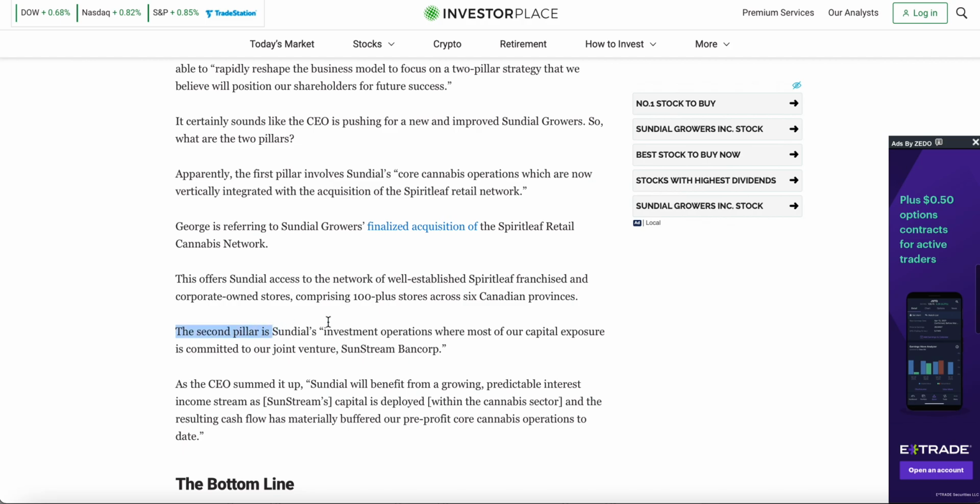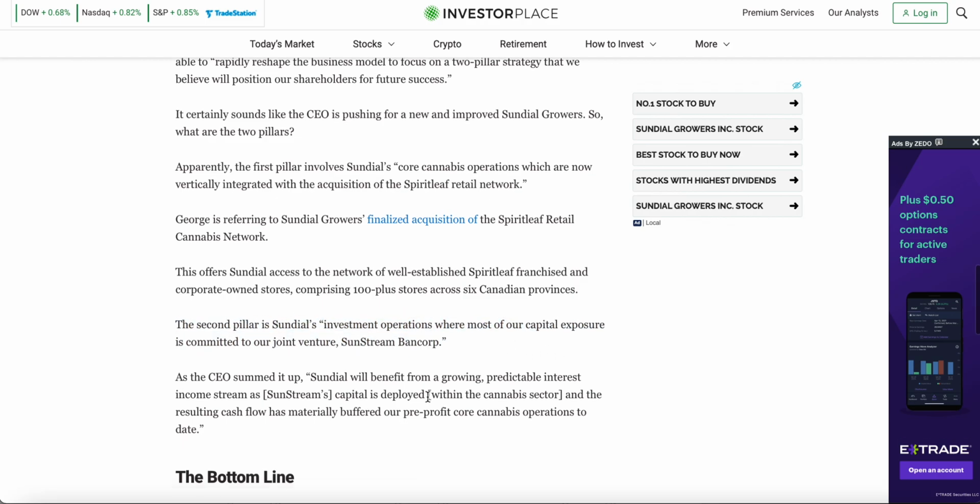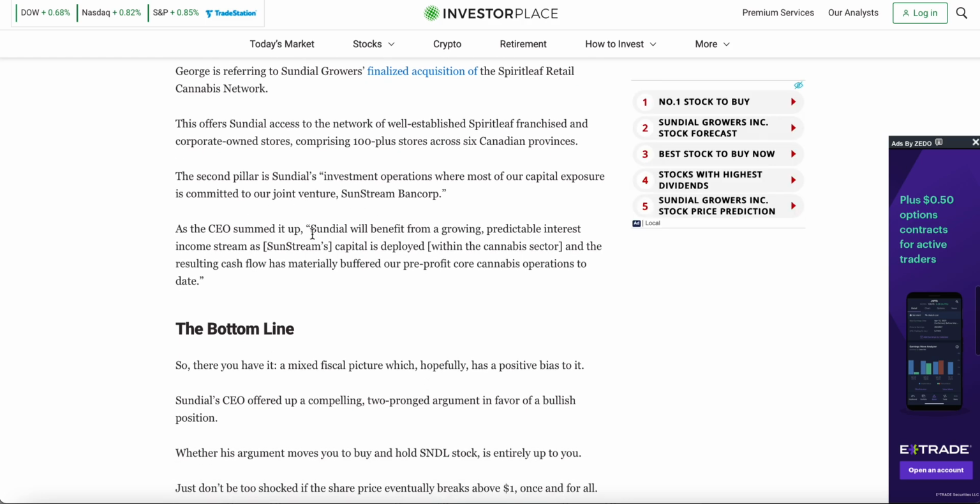The second pillar is Sundial's investment operations, where most of our capital exposure is committed to our joint venture, SunStream Bancorp. So Sundial will benefit from a growing, predictable interest income stream as SunStream capital is deployed, and the resulting cash flow as material buffer to our pre-profit core cannabis operations to date.